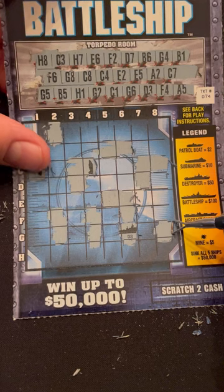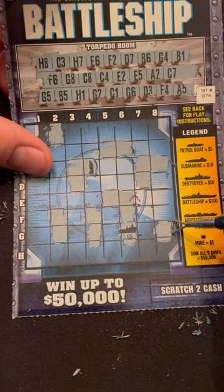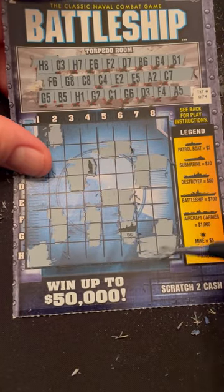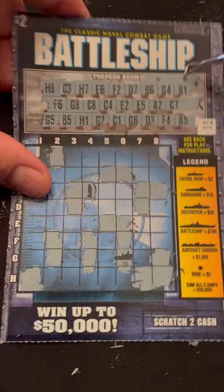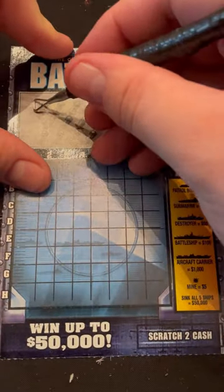And the last one is H. We got 7 and 8 and 1. So 1, 7, 8. So we got 1 and the 7 and the 8, which I think that's a no win, and it is. Not a win. All right, we're down to the last two. This is going to decide it all. Let's hope. Let's see what we got.